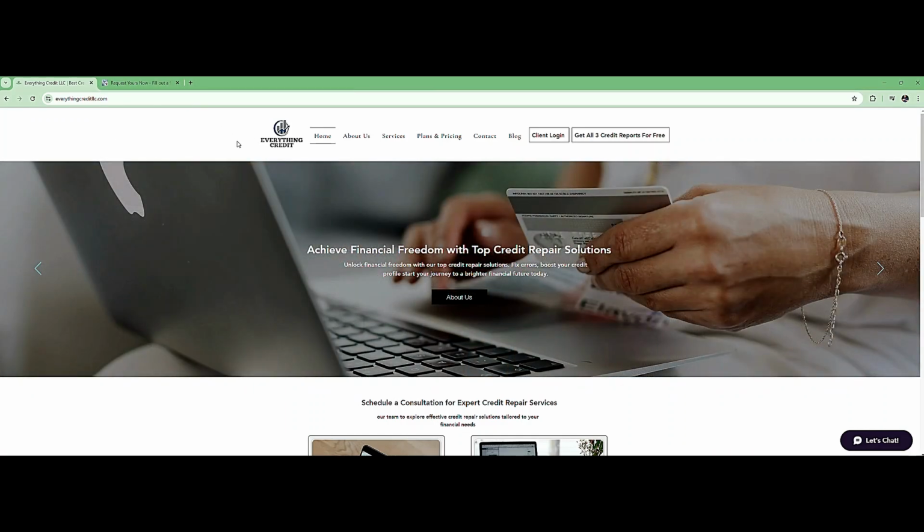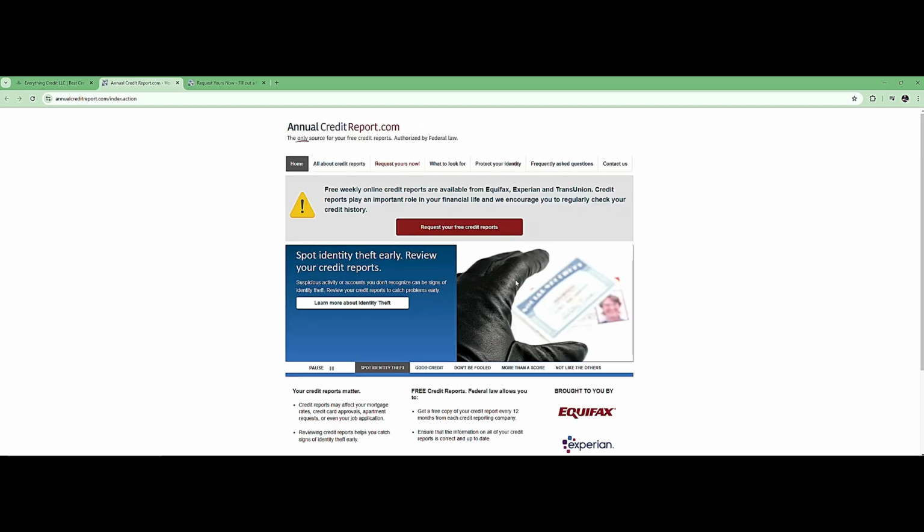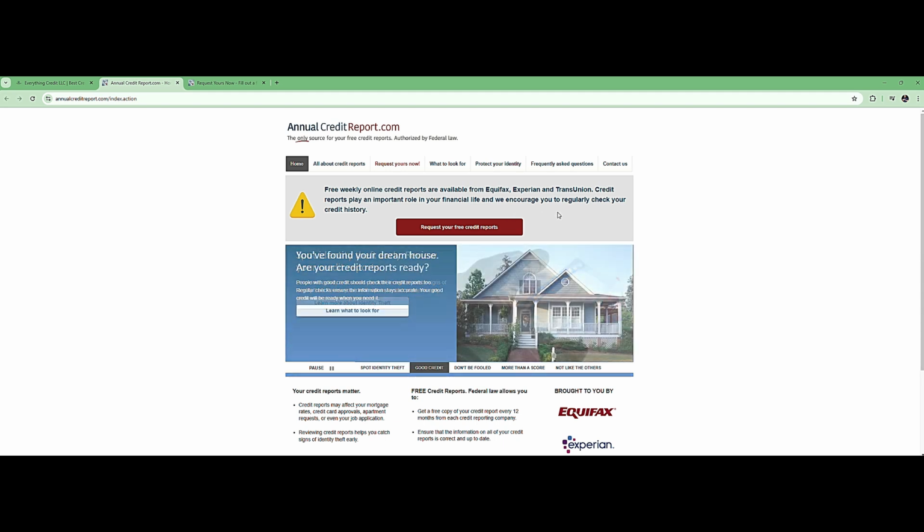Now, when you're on annual credit report, before you move on to the next report, make sure that you download it as a PDF before you move on to the next report.